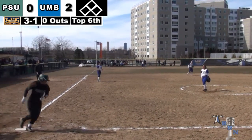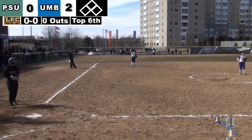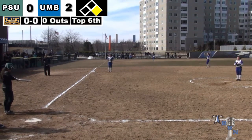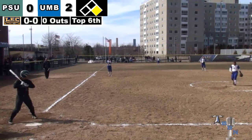And that one just inside, and it is the first walk of the day for the Panthers. So Emerson on first with a leadoff walk. That'll bring up Ashley Deo. Deo the catcher. The catcher, number 34, Ashley Deo.